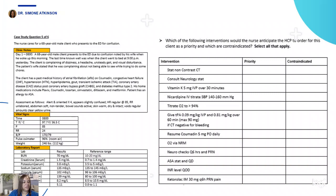So the first one is a STAT non-contrast CT scan. A non-contrast CT scan is crucial in evaluating stroke on our patient. It helps to identify the type of stroke. Is it ischemic or is it hemorrhagic? It'll tell us more about the location of the clot, and if there's bleeding, how much bleeding is involved. So we do need a non-contrast CT scan.